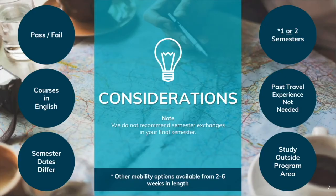Here are some very important considerations before you go abroad. First of all, study abroad is pass or fail. What that means is on your TRU transcript, there will only be a pass or fail rather than a letter grade. So studying abroad does not affect your GPA, which is very helpful when you're going through culture shock and trying to adjust. It is really important to note that pass or fail is determined by your host country's or your host school's definition of a pass or fail.